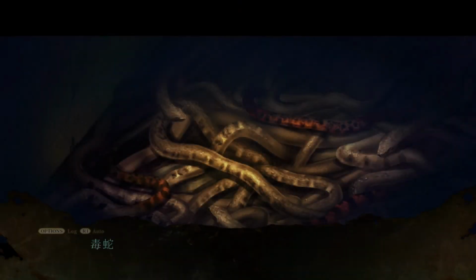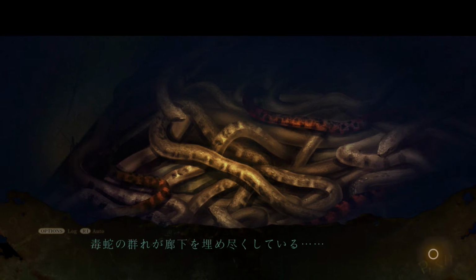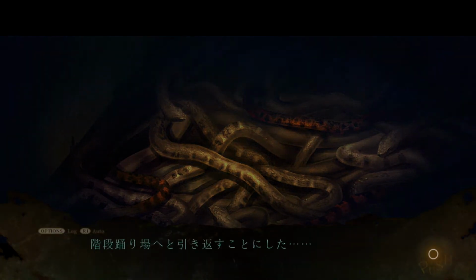Snakes! Yeah. Poisonous snakes are upstairs. Lovely. Yep. Like, not going up there. Yeah, and he's like, oh, can't continue. Run back down the stairs.